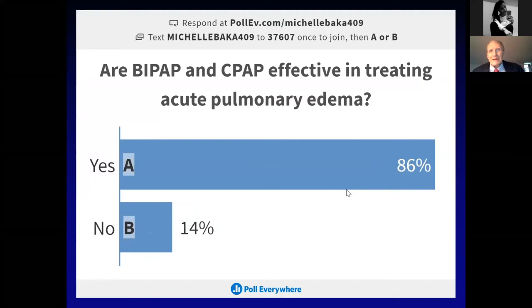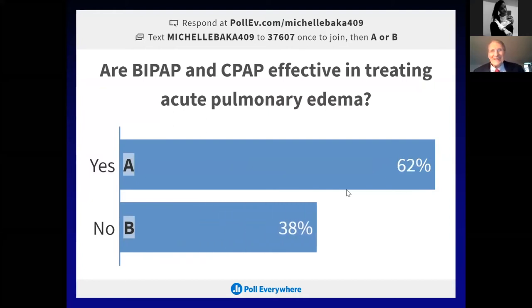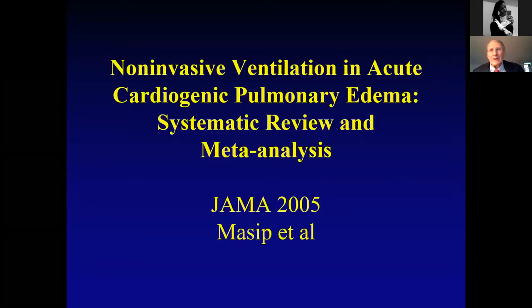Okay, okay, it's going up. Okay, there you go. Well, let's take a look at, most people feel that it's effective. Let's see whether it's effective.